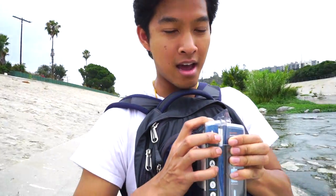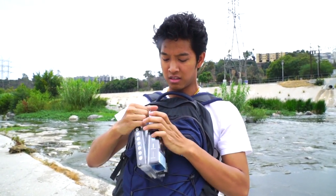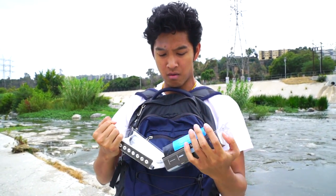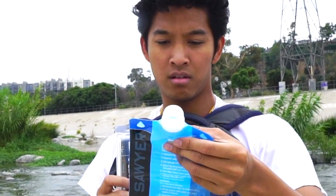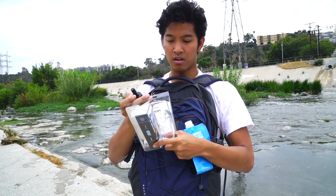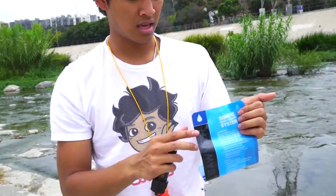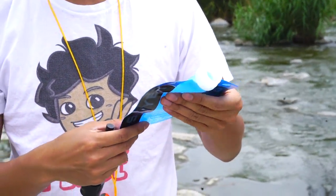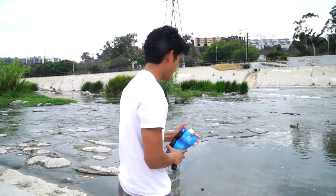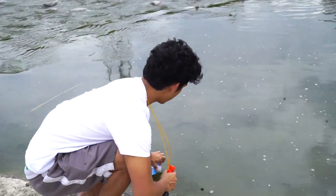All right, guys, so now I have this water filtration system. I don't know how it works. So apparently, this thing is a water filterer. I'm gonna take my backpack off. All I gotta do is take this. Unscrew the cap from the water bladder. Fill the bag with water. Got it. All right, so right now we're by some sort of lake or river thing. So here we go.